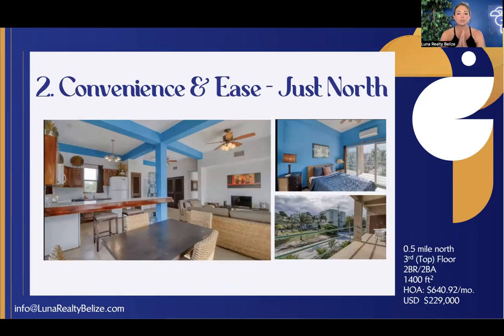Now, if you're looking to be north of the bridge, this property is half a mile north of the bridge. It is a 2-bedroom, 2-bath. It's a top floor on the 3rd floor, 1,400 square feet, going for $229. Now, this complex here is quite popular for expats.